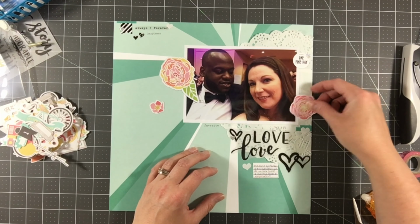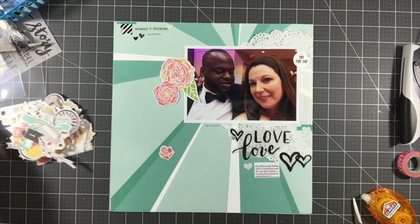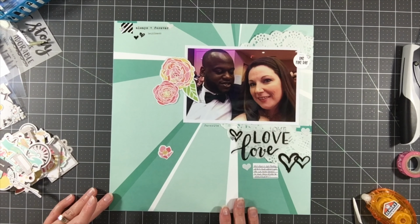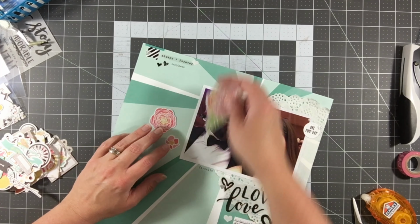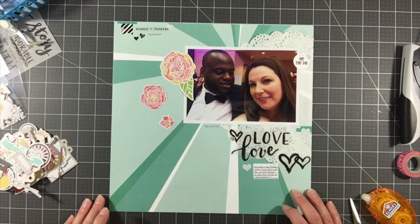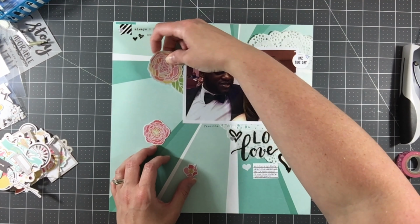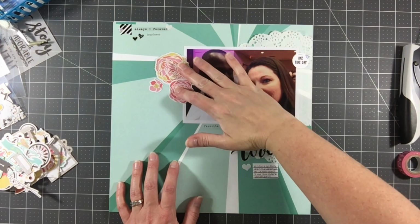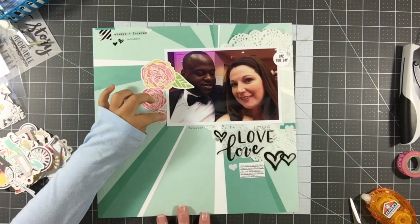Well, this Life is Beautiful pack had these really pretty flowers, and I actually really enjoy the large florals. I just don't always use them because I have a lot of masculine layouts and more sporting events and things like that, and generally large florals don't work well on basketball photos. So I try to use them when I can, and there were 3 in this die cut pack, this ephemera pack, and so I thought they were pretty. They're pink and kind of a mustardy yellow, and there is that leaf on that one, but it's going to get covered up because I didn't want to bring in the green.